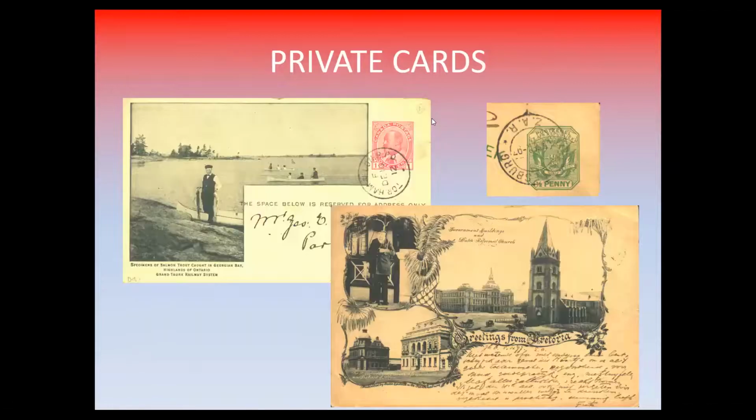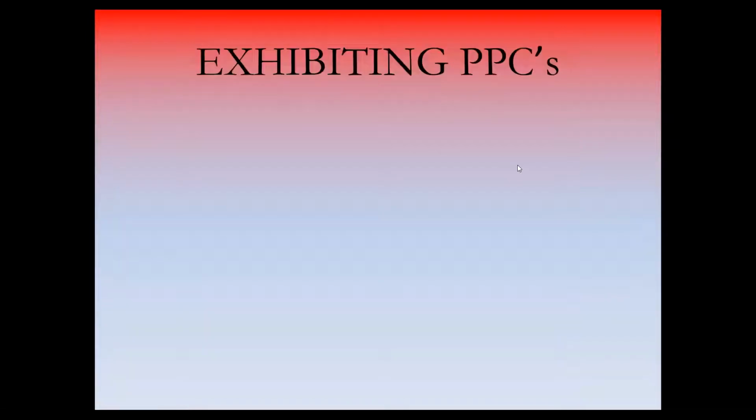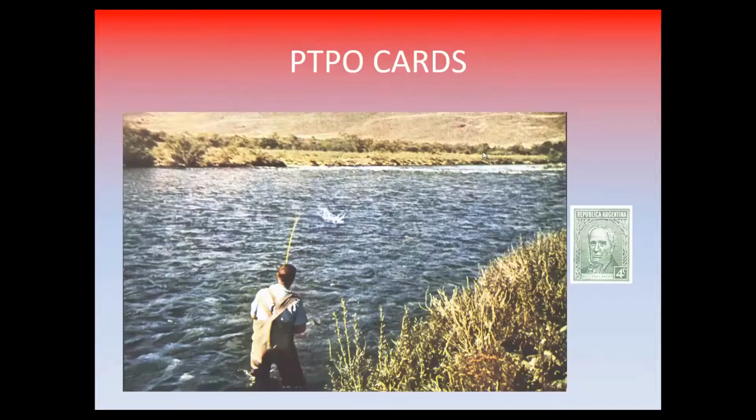And then printed to private order cards. In this case, this is an Argentine card, and they were trying to promote tourism in Argentina. And when you think of Argentina, besides pampas and cowboys, you think of trout fishing. At least I do. It's one of my collections is salmon and salmonids and trout. So this is from my collection, and it's a printed to private order.